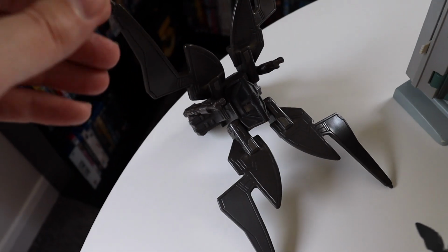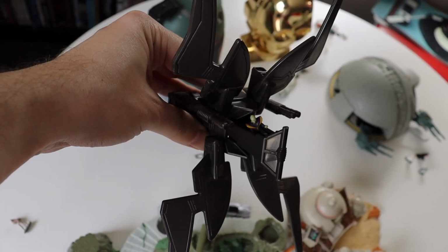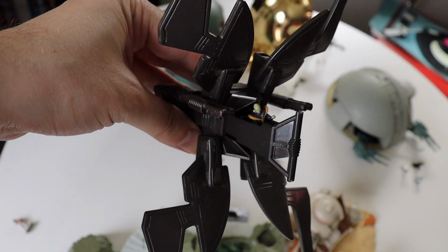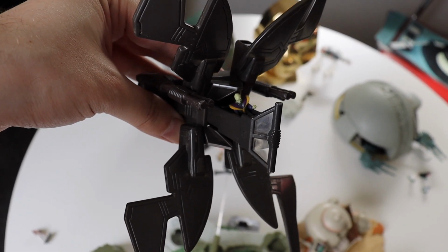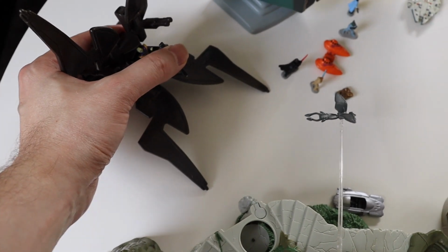There's another Action Fleet thing here. I didn't know what it was until I opened up the cockpit, and inside there is a little figure of Prince Zizor, or Zixor, I'm not sure how you say his name, but it's Shadows of the Empire. So I think that must be his ship from Shadows of the Empire.